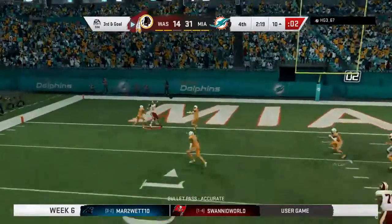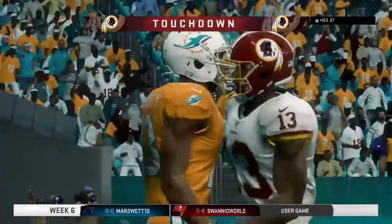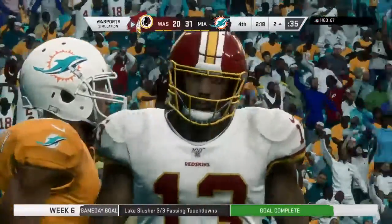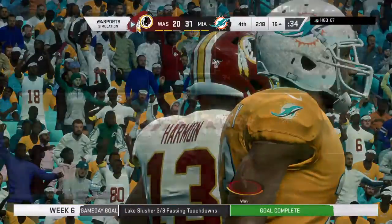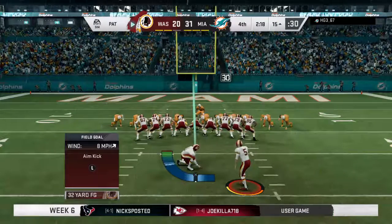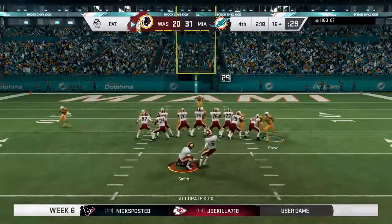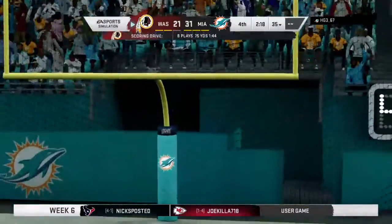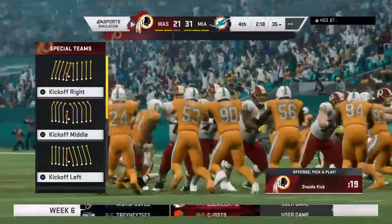Looking to throw, Haskins. And that is caught. Touchdown, Washington. Kelvin Harmon with his first career NFL touchdown. And the Redskins are able to cut into that deficit. Point after, right down the middle. And that will shave one more off this lead.